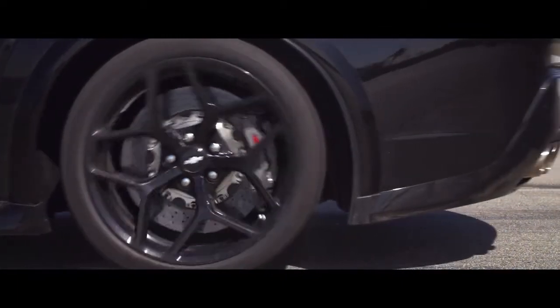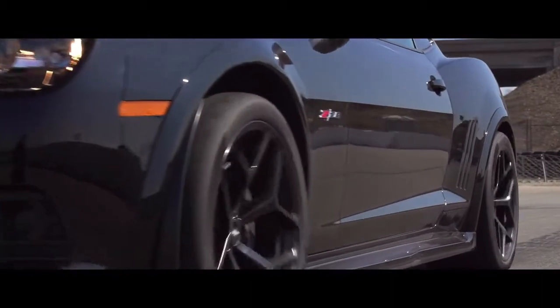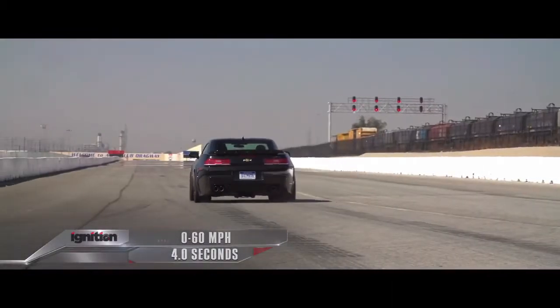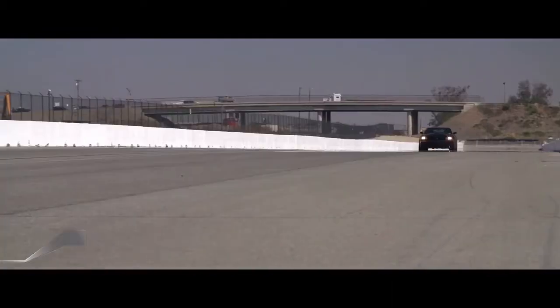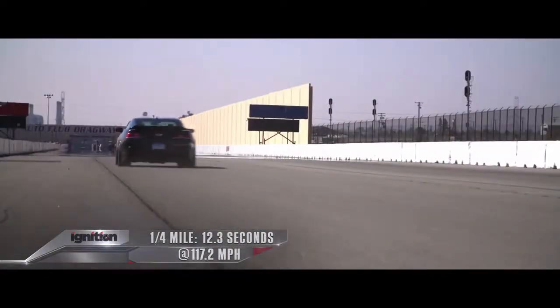The Z28 isn't a drag racer, nor should you expect it to be. But mind the clutch and the throttle, and you'll get to 60 miles an hour in 4 seconds, and the quarter mile in 12.3 seconds at 117.2 miles an hour.